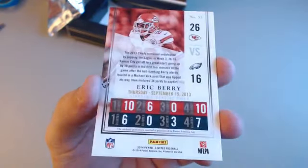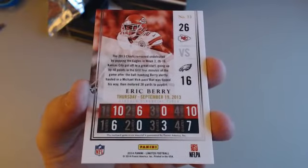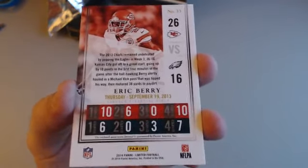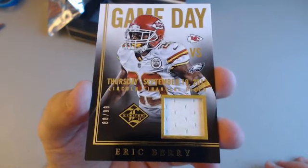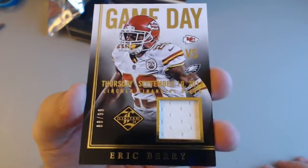Our final hit will be another Chief, Eric Berry, when they knocked my Eagles down by 10 points. Game day patch. These are all game worn patches. Number 299. I don't think he made it through much more of the season from that year. I think that's when he got knocked out. He's been injured back and forth. Eric Berry's gone through a lot. Tough to make it back.